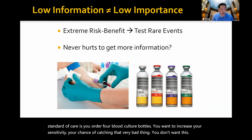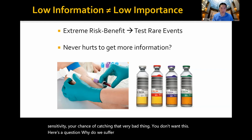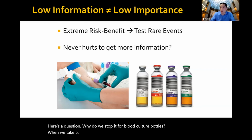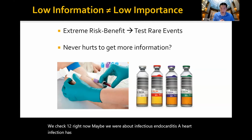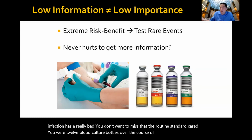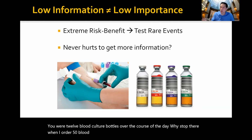So here's a question. Why do we stop at 4 blood culture bottles? Why don't we check 5? Why don't we check 6? Why don't we check 12? I mean, if we worry about infectious endocarditis, a heart infection, that's really bad. You don't want to miss that. The routine standard of care is you order 12 blood culture bottles over the course of a day. Why stop there? Why not order 50 blood culture bottles? Just to really be sure.